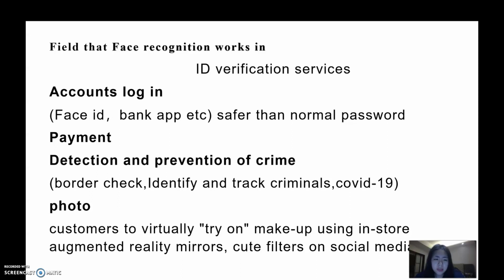The second usage is payment, and we're also going to talk about it later, and this is the most important part that I want to share today. The third field it can work in is detection and prevention of crime, and it also helped with COVID-19, which happened last year very much. The last one is photo.